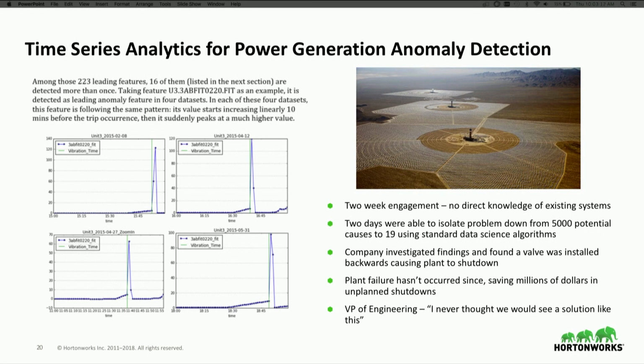And so, long story short, one of our data scientists at the time came back and said, all right, when the plant trips offline, here are the 19 tags that are showing anomalies, the signals. And the guy was like, that has nothing to do with why the plant is tripping offline, but we'll investigate it anyway. And so they did, and what they found out was that there was actually a valve that was installed backwards, and so when coolant was supposed to be brought into the facility at high demand rates, it was actually going the other way. And so the facility had some overheating issues and it was tripping offline.